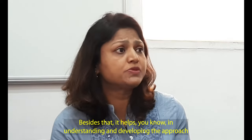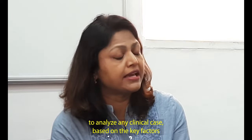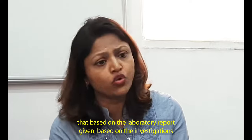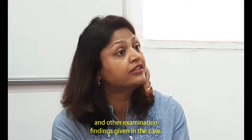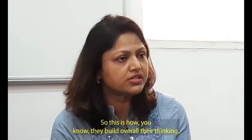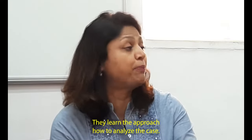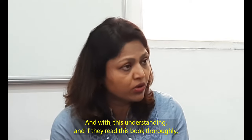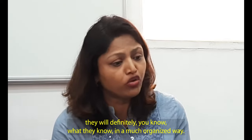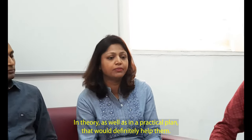Besides that, it helps in understanding or developing the approach to analyze any clinical case based on the key factors which are given in the case scenario, based on the laboratory report given, based on the investigations and other examination findings given in the case. So this is how they build their overall thinking. They learn the approach of how to analyze the case. And with this understanding, if they read this book thoroughly, they will definitely put what they know in a much more organized way in theory as well as in practical, and that will definitely help them score more.